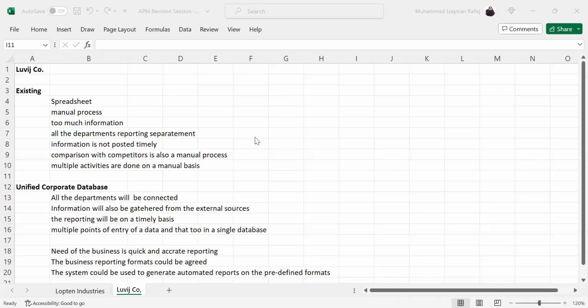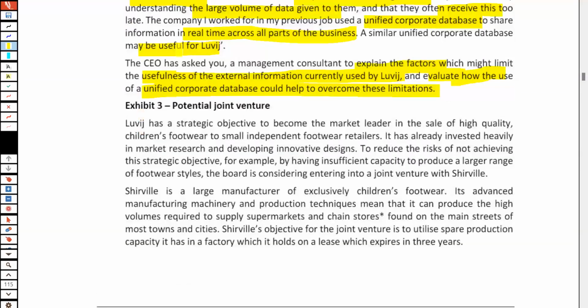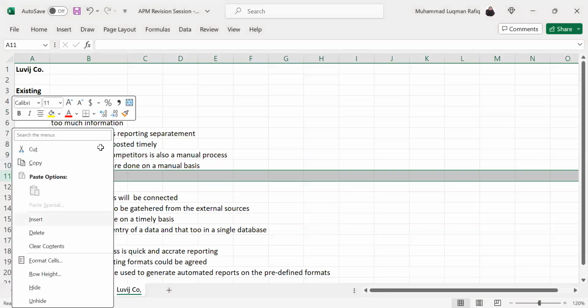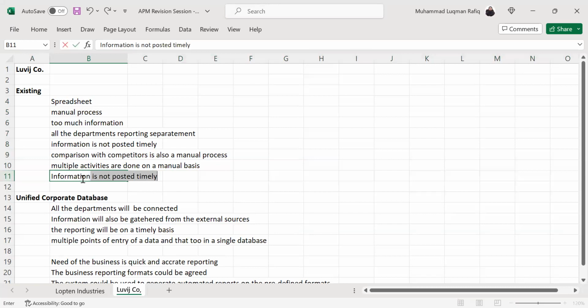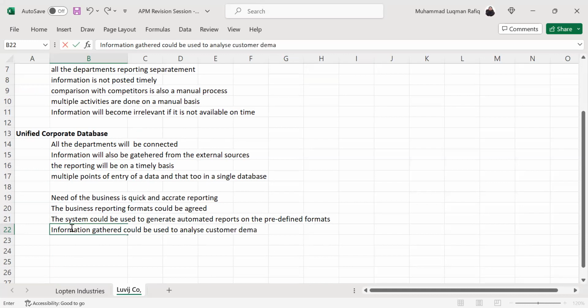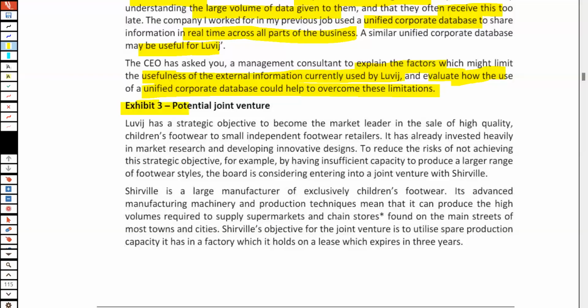Okay, let's move a bit forward and discuss further. Now there is this second part of the question, the potential joint venture. See, these are the problems that we identified. Now it's actually what the issue is. Okay, thank you. So the information gathered could be used to analyze customer demands and predict seasonal trends. Now, can you read this part of exhibit 3, please?